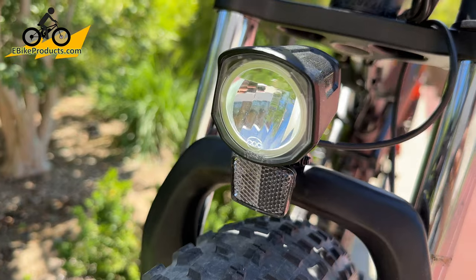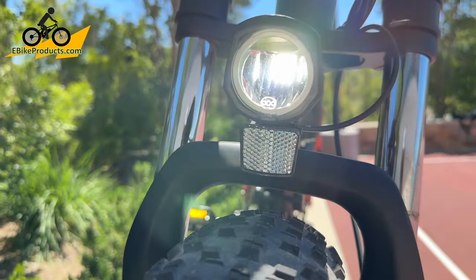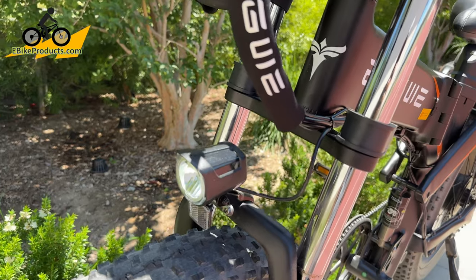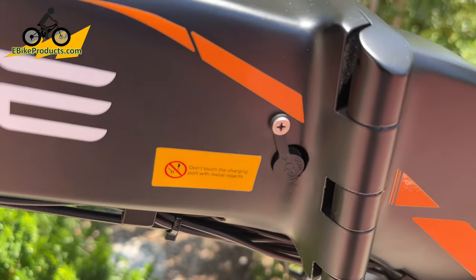Now, it is midday, but I would like to show you that this headlight, it won't light up the whole road in front of you. It'll light up a little, but more so it's so that you can be visible by cars. So it does a great job at actually making sure that you're visible. You also do have a port here in the middle of the frame.